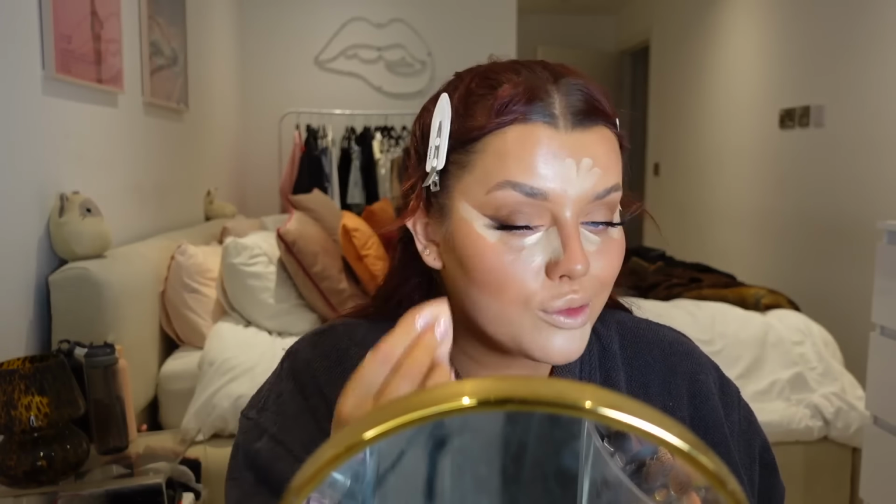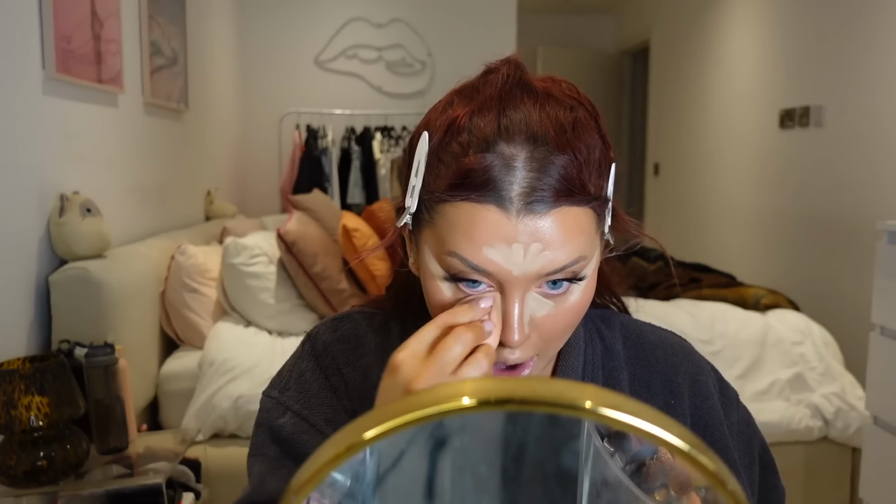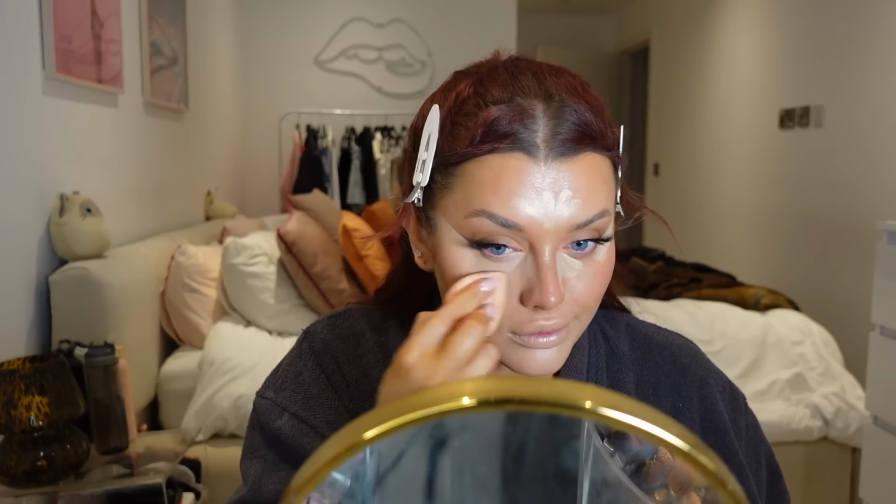So what the fuck is that spot and where did it come from? Oh my god. Why is this happening to me? I wasn't even meant to go out tonight and now it's chaos. Fucking hell. Honestly.